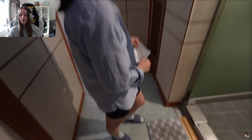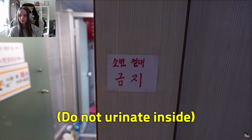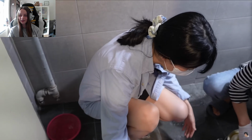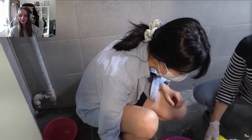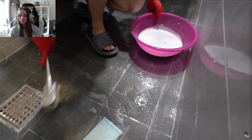It could feel a little awkward as the men's shower is right next to it. Do not urinate inside. Oh my god, please don't. And as a good daughter, other people of the business have to shower, you only had to take a moment to clean the shower. Imagine being helpful to your parents. I could never do that.